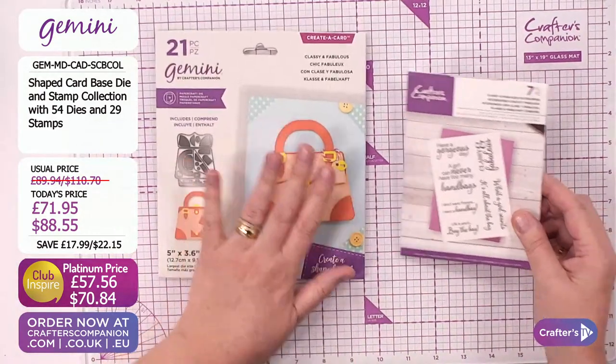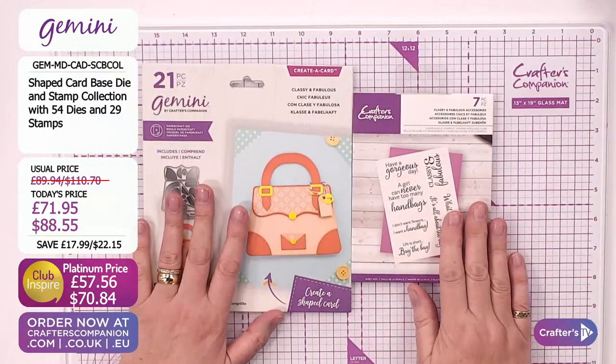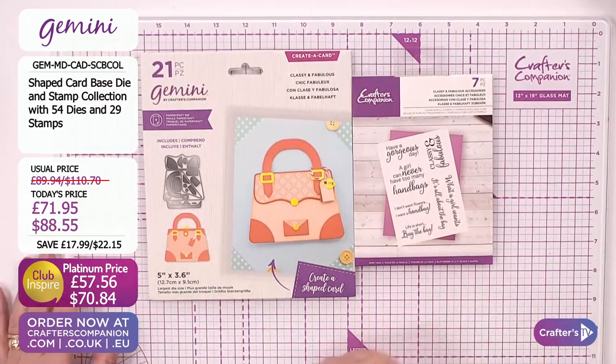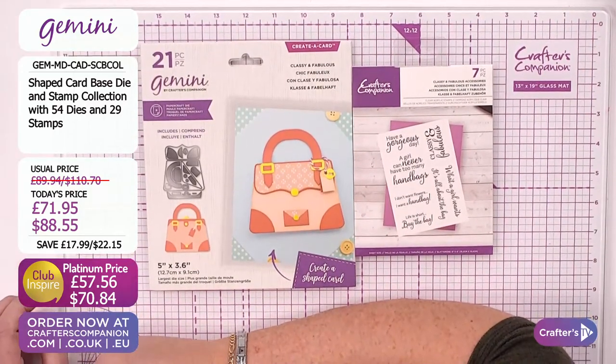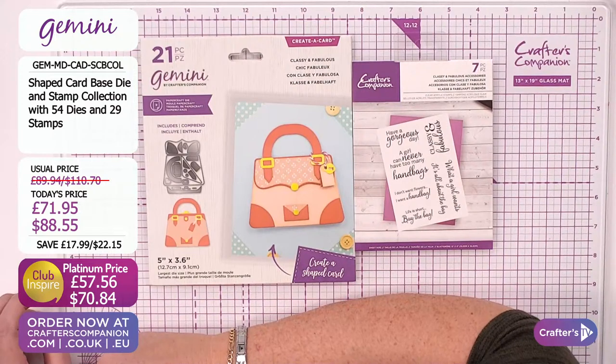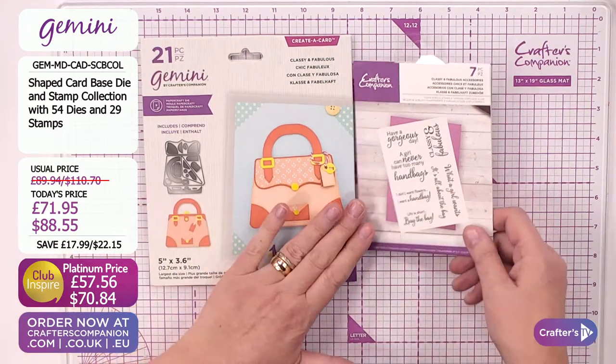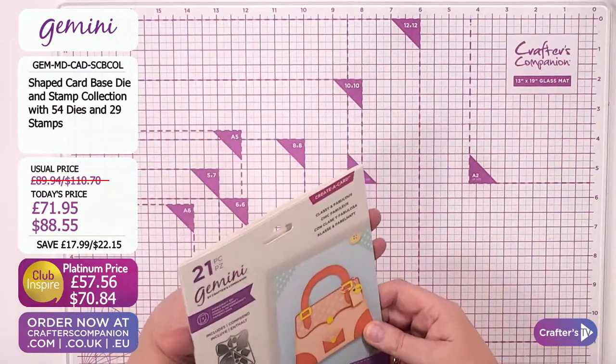So just to start off with them, each die set has got a coordinating stamp set, and they're all applicable, obviously, so a girl can never have too many handbags. I don't want flowers, I want a handbag. I just think they're really, really fun sentiments in here. What a girl wants, classy and fabulous. Life is short, buy the bag. There's so many different ones there, so that comes with it to match, to complement.